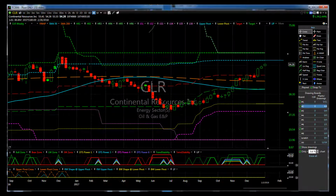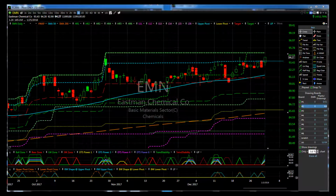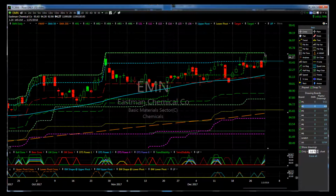CVX, Chevron, another energy that broke out back here and is continuing on up here. How far and how long these go, I don't know. EMN, basic materials. This is not a great trader. It is showing a breakout on this level. It's got to get to these old highs. And on the weekly, it's near its highs as well.